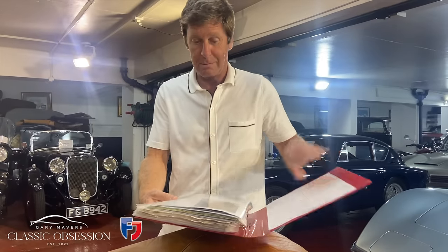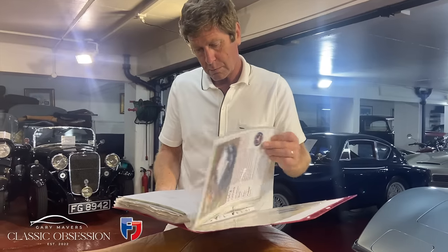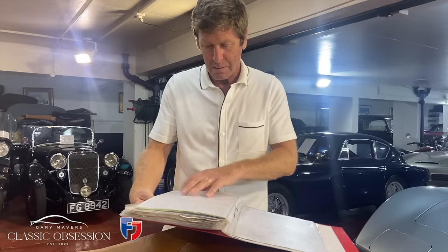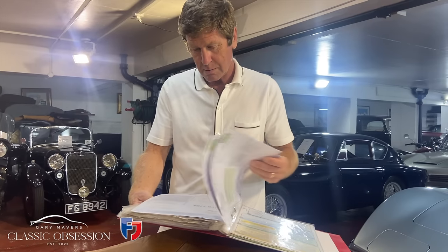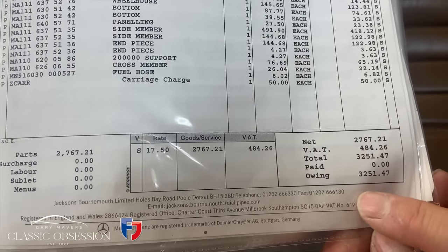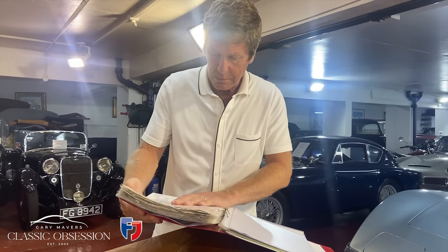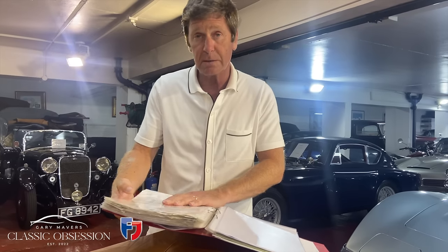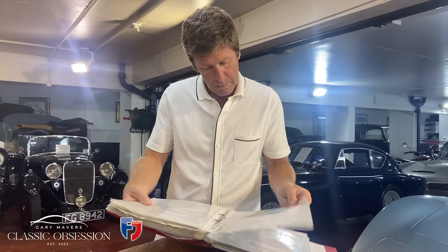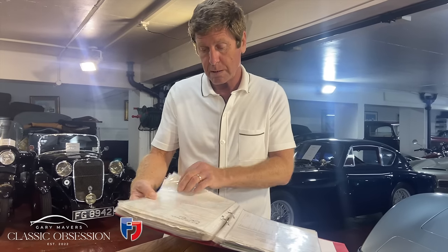Take a look at this paperwork. There I am. Wow. See, most of my old receipts are still in here. All the MOTs. There we go, look at this. £3,251.47. And this was, what, 12 years ago? No, 05. 17 years ago. 534 pounds. I really went to town on this car. I mean, there was absolutely no expense spared whatsoever.